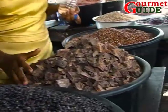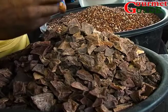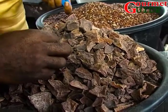How do you take this one? What should be the name? Try cocoyam. What should be the real name?